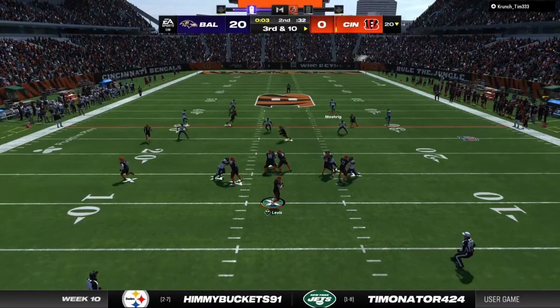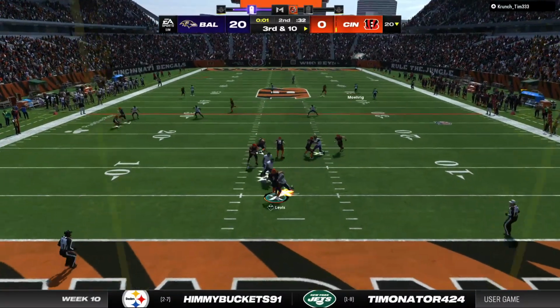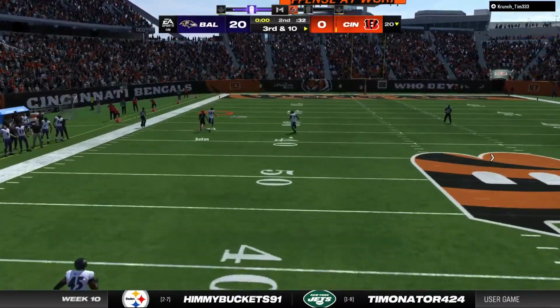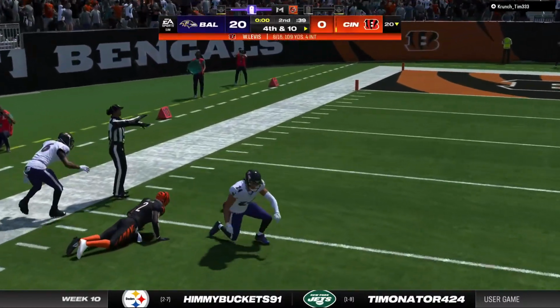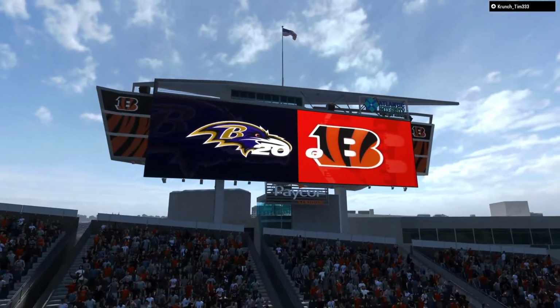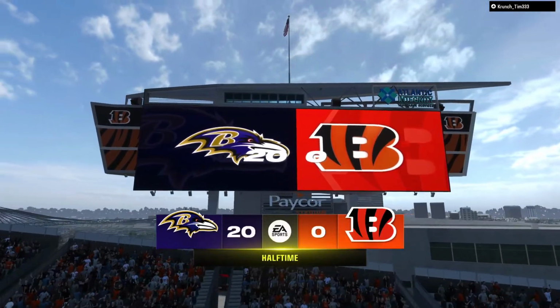The one final shot before the half. Here's Levis. He's going to take another shot here. And incomplete on the deep ball. So we've hit intermission. It's halftime.